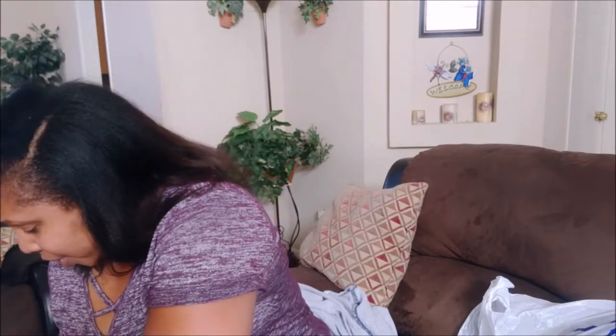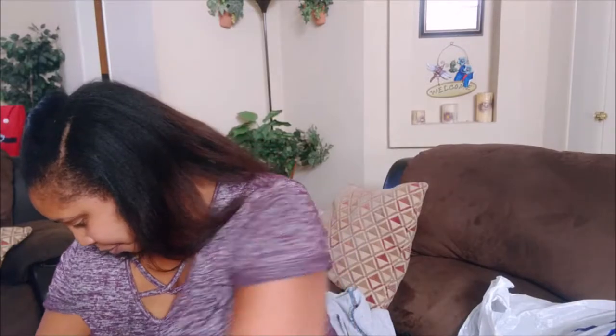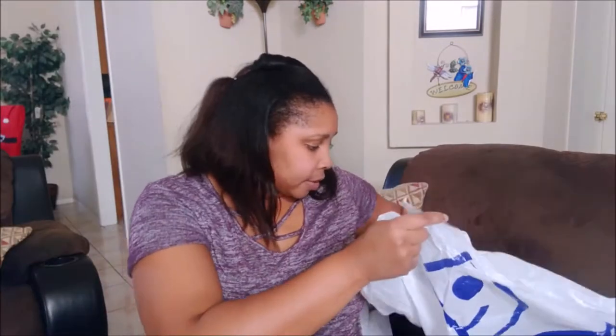Excuse me. And it's a cute sweater. Sweater, cardigan, whatever you want to call it. It's cute. I wish I could fit it. Oh, and the size is large on that. So, and it zippers down. I don't know if I showed you guys. So it opens. Elie Tahari, guys. Okay.